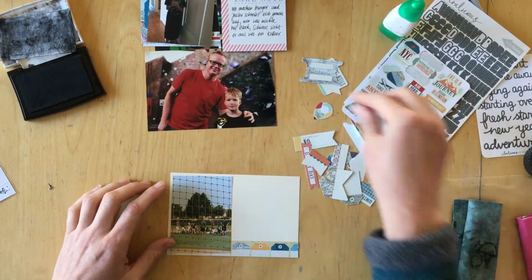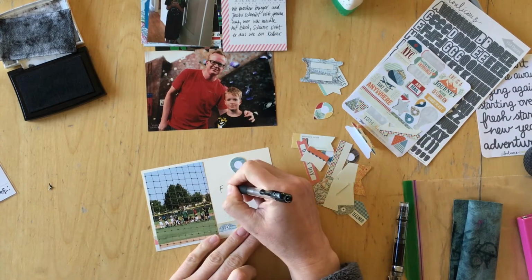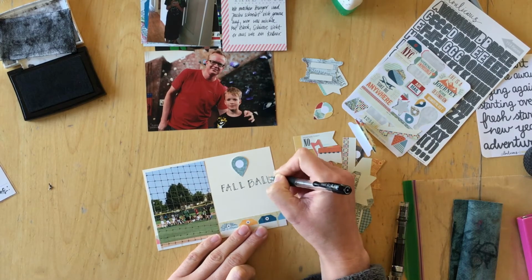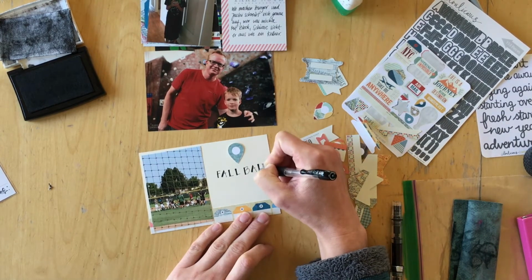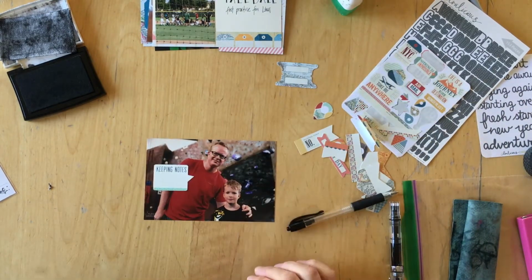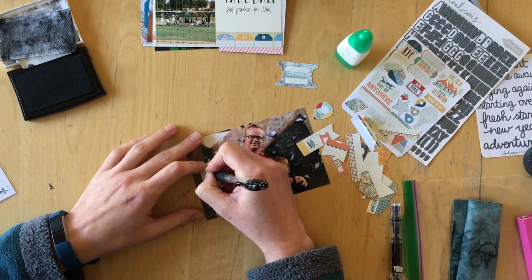I just cut down the photo a little bit because I really like having the card as a frame around the photo. And so I just did that. And I didn't really have to say anything about this except for this is the first practice of fall ball for my oldest son. And again, maybe last year I would have written a whole page full of journaling, but it's not really necessary. This is also a memory that is going to stay, which is, yeah, he participated in fall ball and this was the first practice.